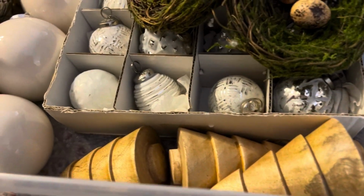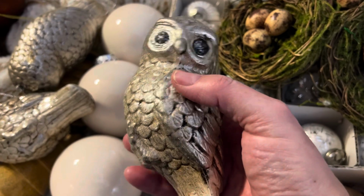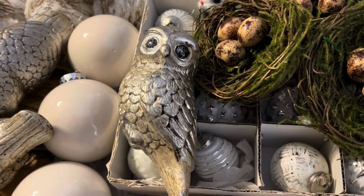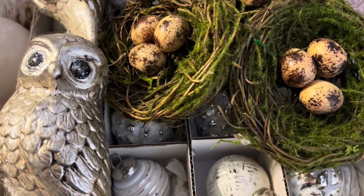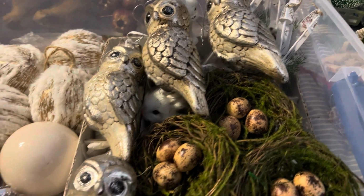So I got 3 of those. These are, oh, actually I have 4, yay. 5. Ooh, they just keep adding up. I have these silver owls, and I've had them for some time, and I thought, well, you know, they're kind of neutral. I may try to kind of add them in to the mix of the Scandinavian look.